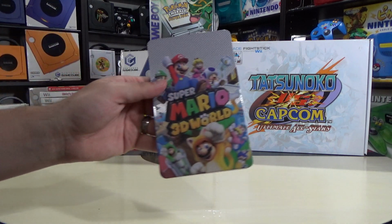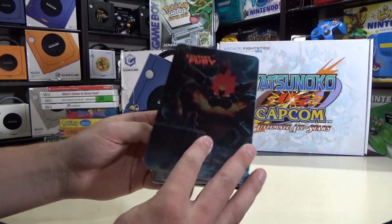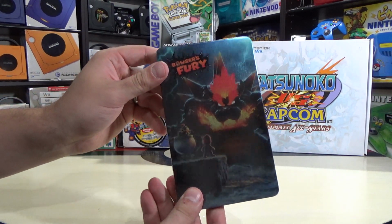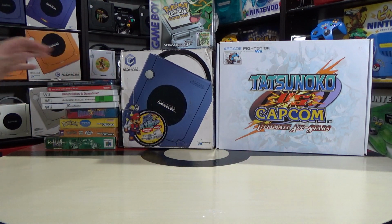And I got a Steelbook for Super Mario 3D World. I ordered this off eBay, I think because it was around $20. Such a good game, such a cool Steelbook. I thought I would actually pick it up. Love how it actually says the font on the side right there.